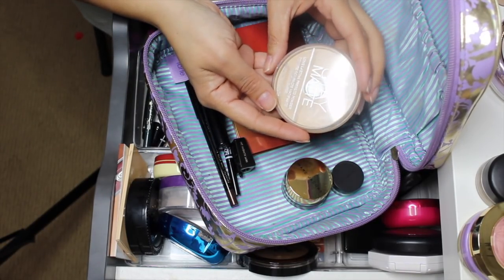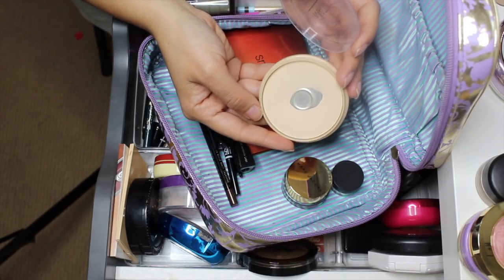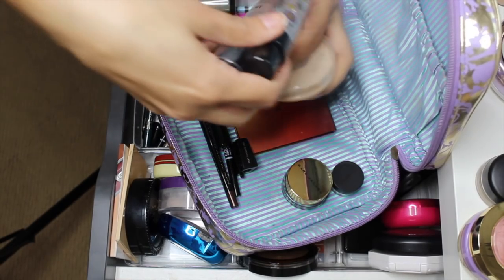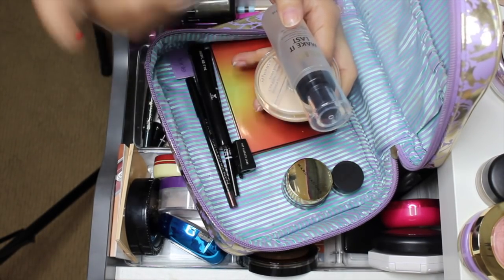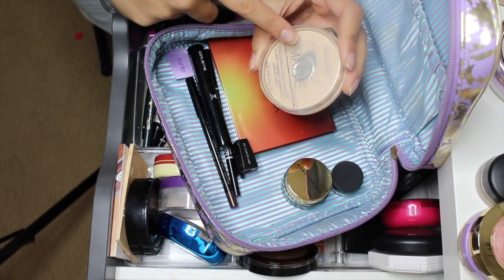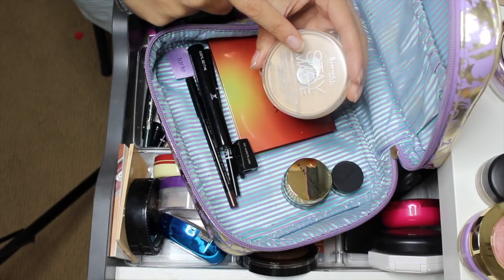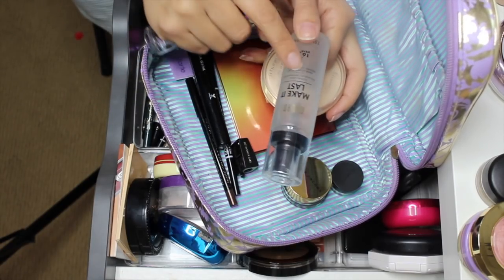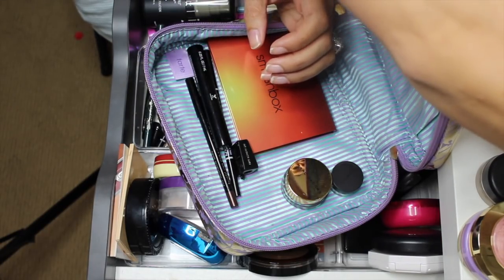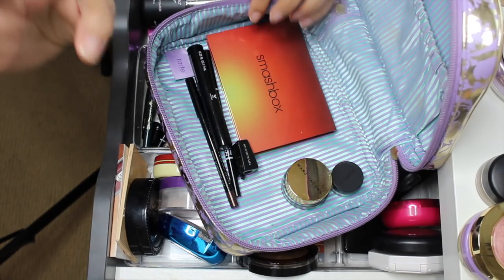I took Rimmel Stay Matte Long Lasting Pressed Powder. So I told you my technique with the Smashbox Primer Water, Milani Make It Last, and then just on my chin and around my nose, I would use a very, very little amount of this Rimmel Stay Matte, and then I would go in with the Make It Last again, just a little bit more. Yeah, my face was on all day long, no problems.